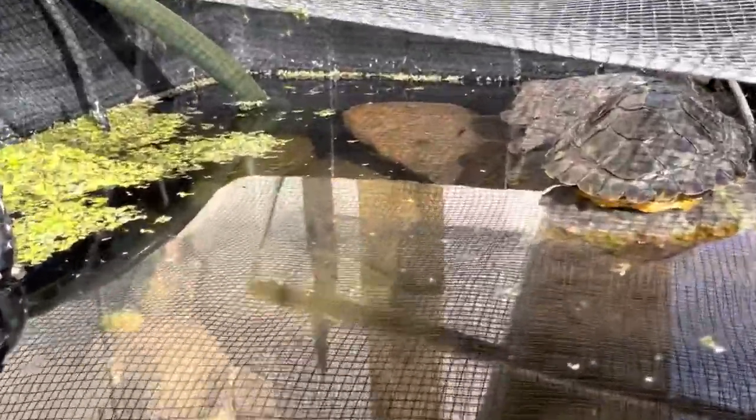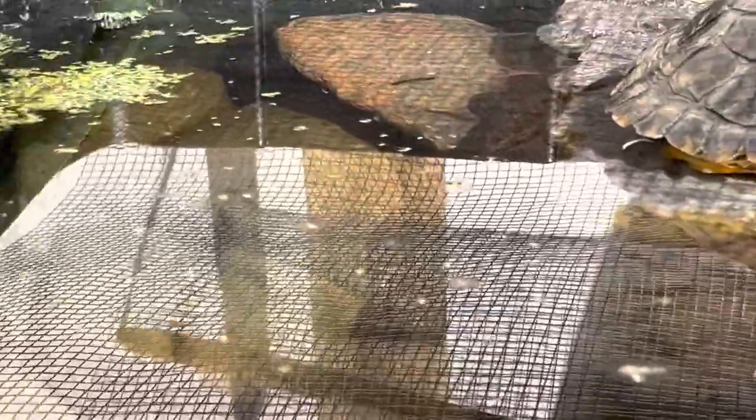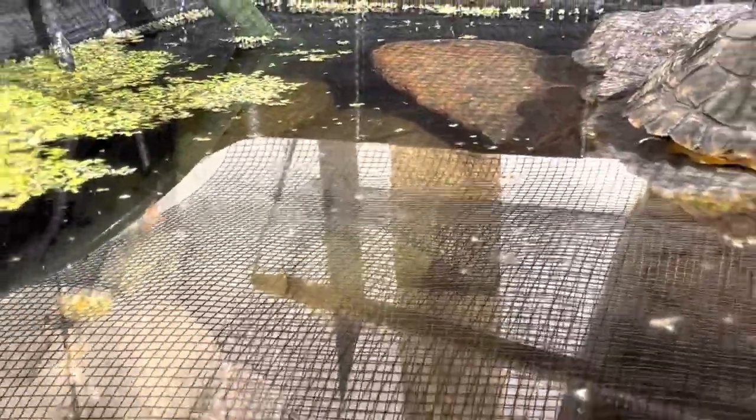But then, I don't know if you can see down in there, but we actually have some fancy guppy fry. I'm hoping that they'll breed in there and become a little bit of a food source for these turtles and koi. So yeah, they seem to be doing pretty good.